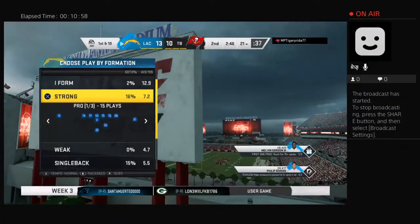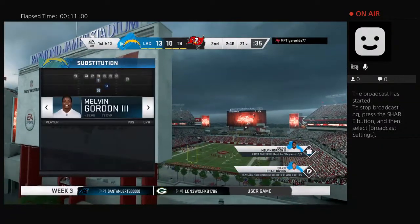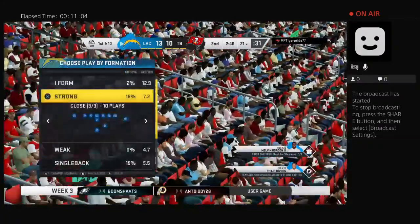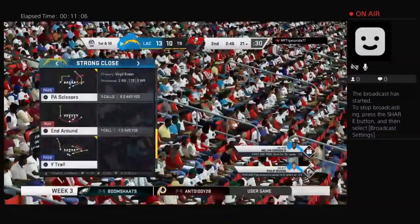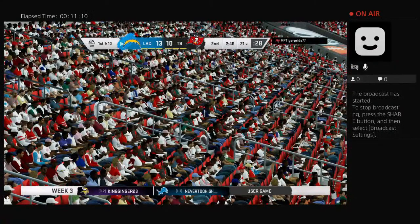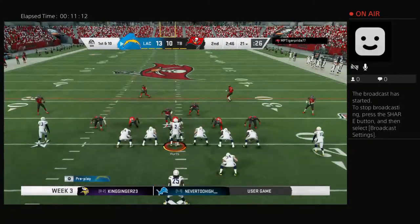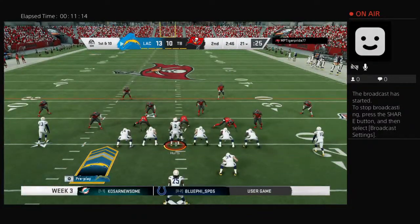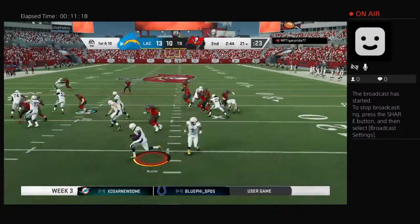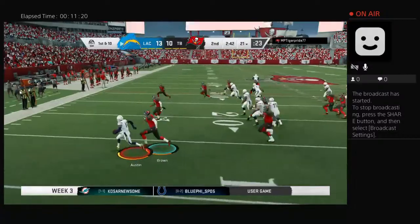A special teams mistake there, no doubt. Just 26 yards officially on the punt. And it'll be Charger football here as they take over. On the ready. The Charger drive about to get going. It's an end around. Tavon Austin.